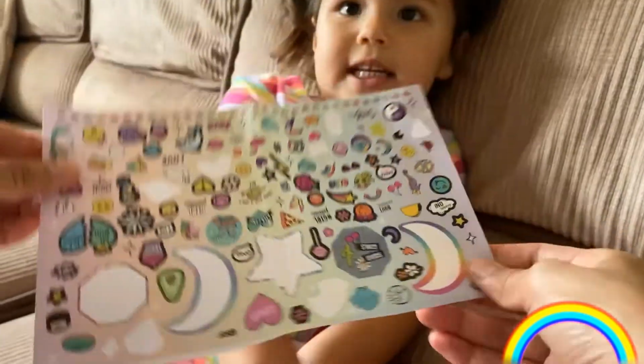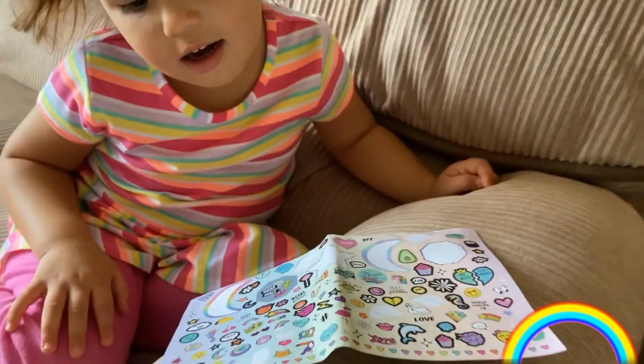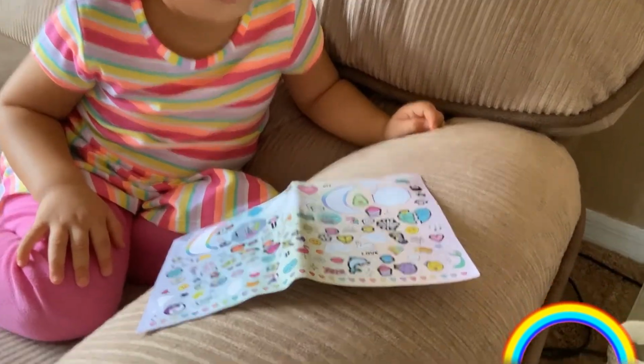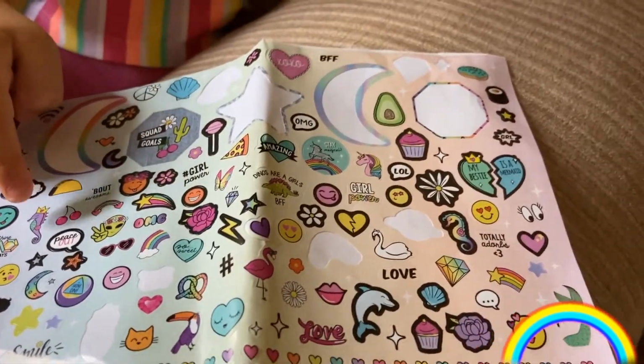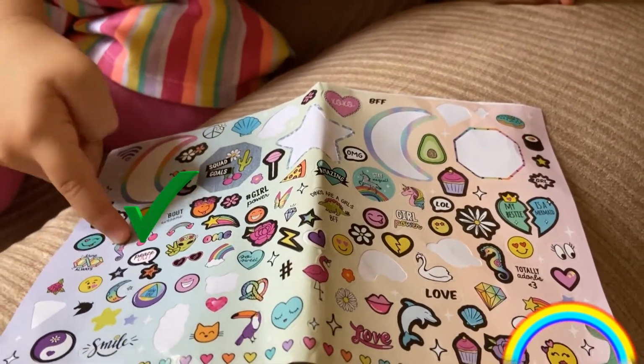Stickers? Okay, which stickers would you like from here? I wanted the... I like the rainbow. I know. You don't like the rainbow? Which one do you like? This one. Oh.